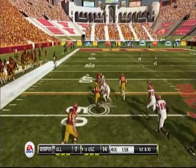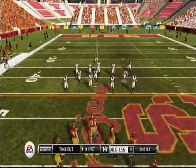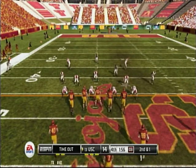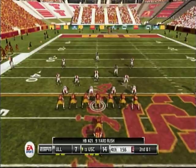They're going to pitch it. Makes it to the 47. The defense calls a timeout. USC is up a score. Less than 2 minutes in the fourth quarter.